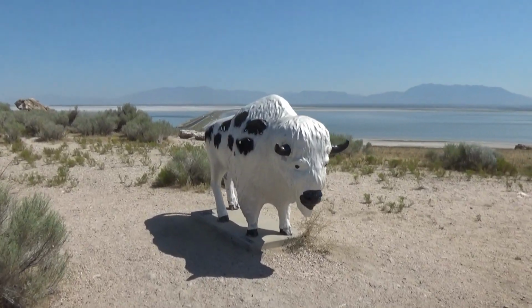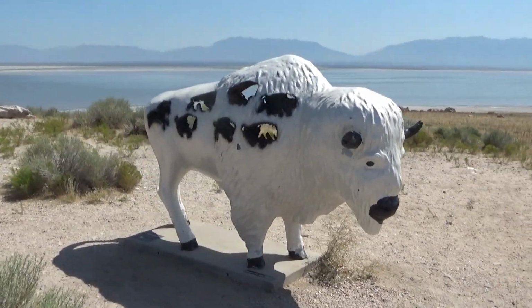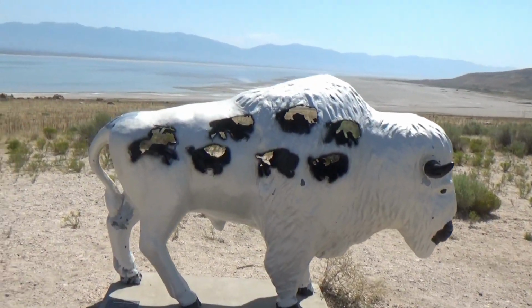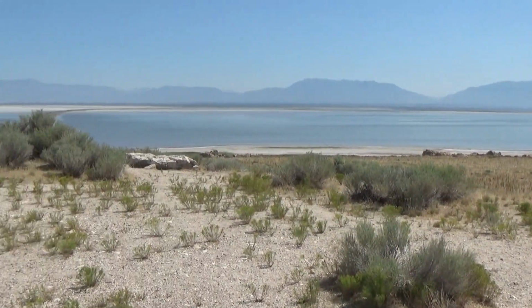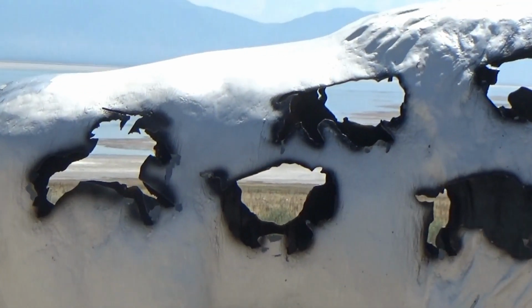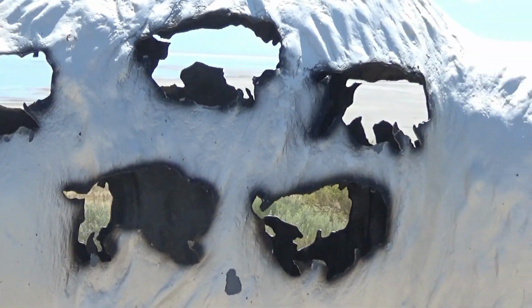And the reason why they have this statue of a bison is because there are supposed to be bison somewhere out on the island here. But I assume the bison here don't have these big holes in them.